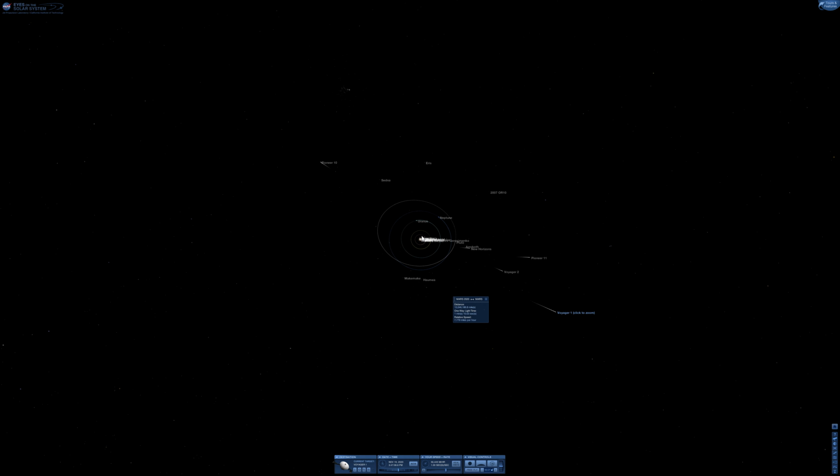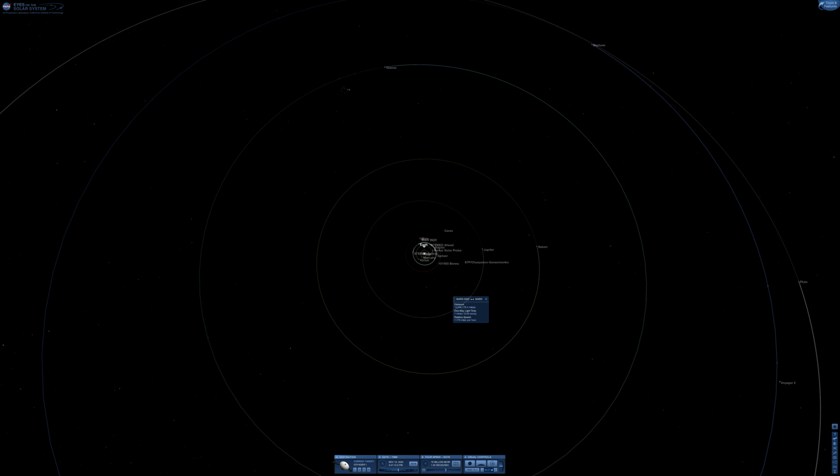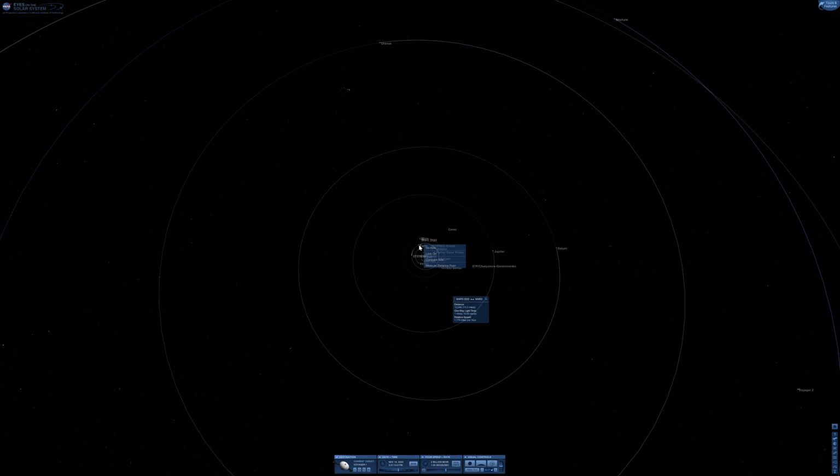Mars. So let me go in and go to Earth. Look at the distance here. It takes more than about half a year to reach it at the moment. Yeah, from this little distance, from Earth to Mars. Awesome, huh?